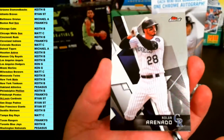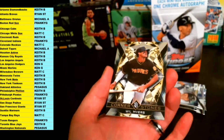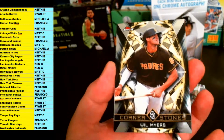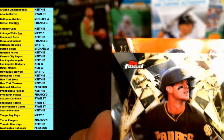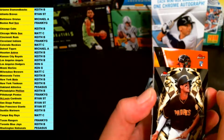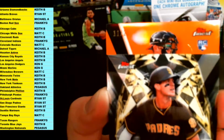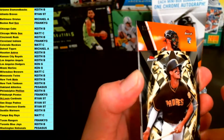Here we go. Next up is Nolan Arenado for the Colorado Rockies, base. Cornerstones insert for the San Diego Padres, Wil Myers. And got some orange coming up, 11 of 25. Good luck, guys. Rookie Chance Cisco, he's got the catcher's mask. I'm calling Baltimore Orioles, Michael A. I'm calling a Chance Cisco red auto. I mean, orange auto for you.